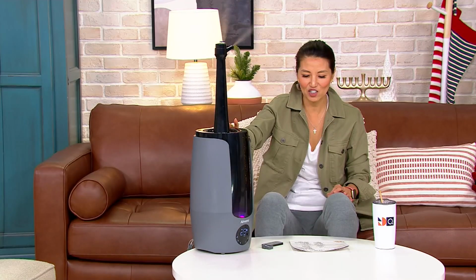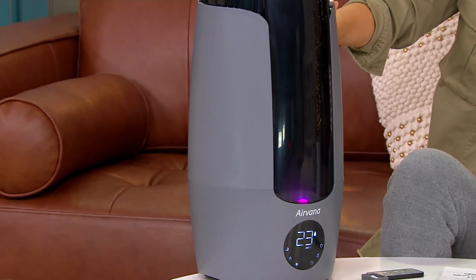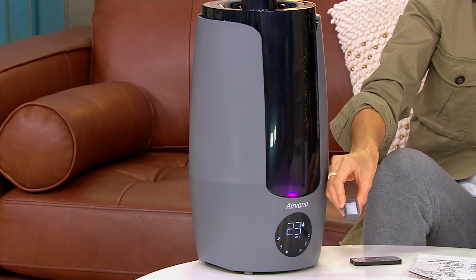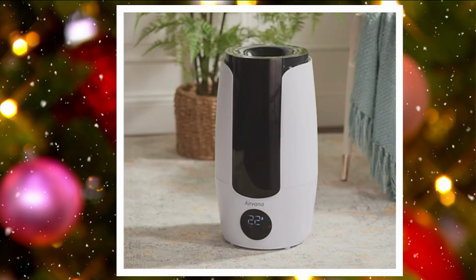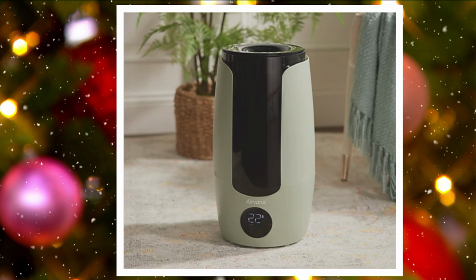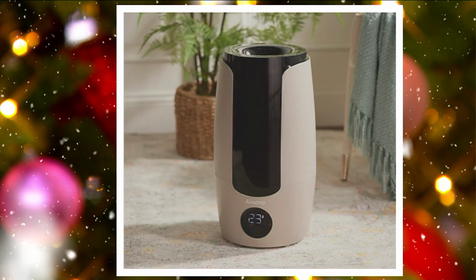Let me go through the colors on this. The sage and the taupe are exclusive to QVC. This color right here is graphite gray. And look at that cool light in there. Love that. Here's that aromatherapy kind of, for those essential oils. Can you imagine like eucalyptus or lavender? Then we also have pearl white. We have the sage green. And finally, warm taupe.